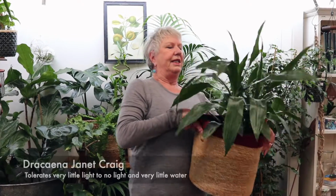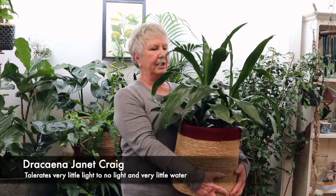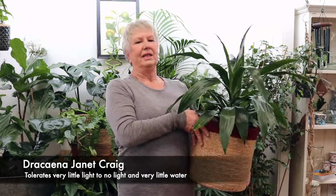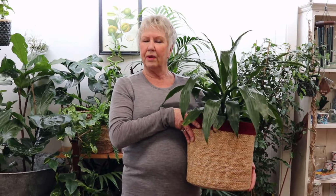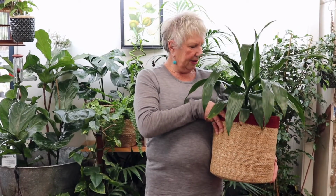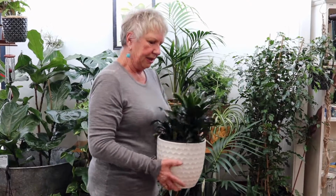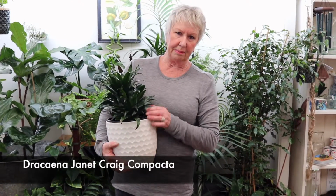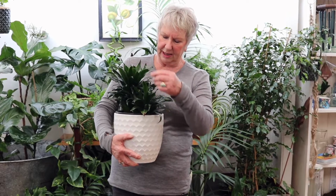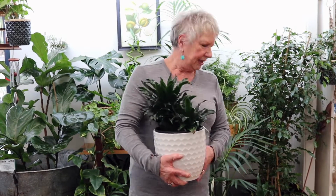The Dracaena Janet Craig. This is known as a plant that can tolerate absolutely no natural light. They don't need a lot of water and they don't need a lot of light. They'll grow a lot slower in low light situations, so less water. For a smaller space, we've got another Dracaena. It's still a Janet Craig, but this one's called Janet Craig Compacta. Beautiful shiny leaves, just grows straight up, tolerates hardly any light at all.